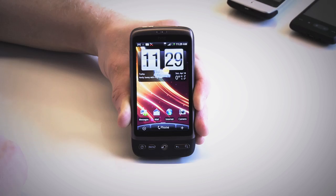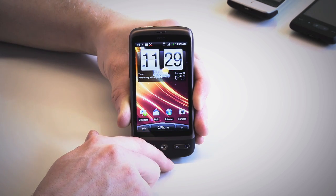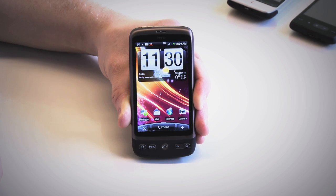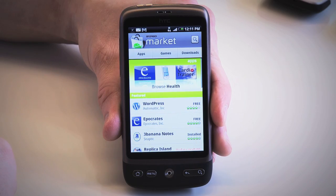Alrighty, like I mentioned, locking the device is done by hitting the power button on top, and the device can be unlocked with a sliding down gesture. But better not do too many of these unlocking gestures on screen because you never know. Apple just might send me a bill. I kid, but let's take a look at the Android market.